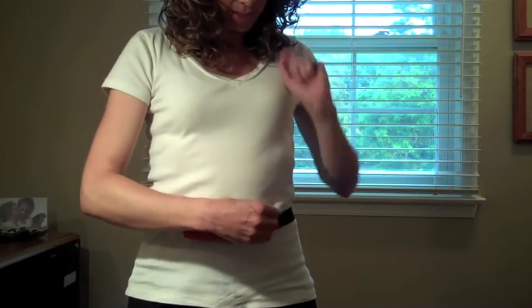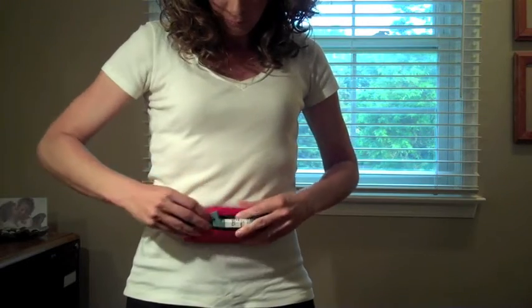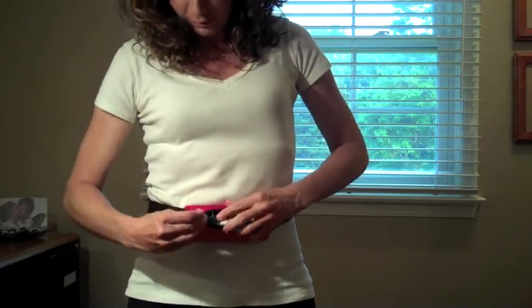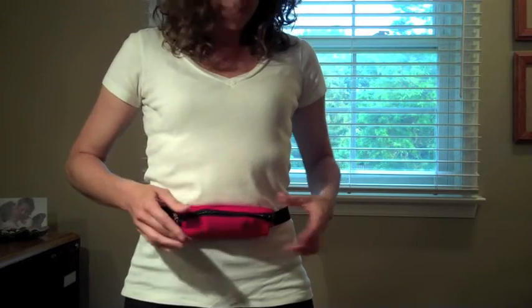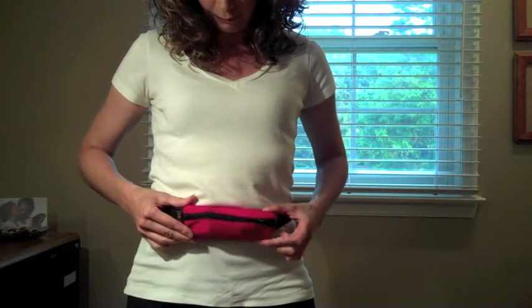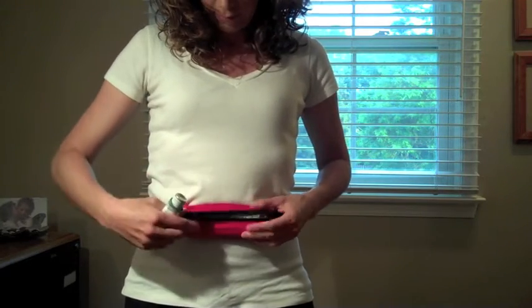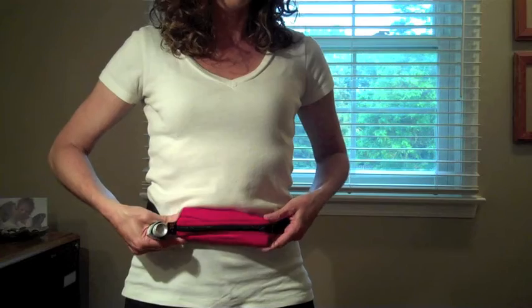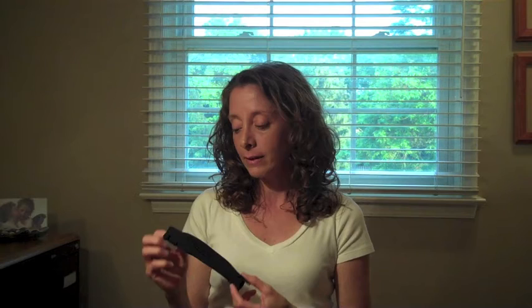If you happen to have a puffer, you can put that in this main compartment too, without difficulty, but you're starting to create an irregular shaped package and you're losing a little bit of the discreetness of the belt. So I actually have a way to carry the puffer that I prefer. My preference is just to keep EpiPens in this main pocket. This is my preferred solution for adding a puffer to the stretchy fabric belt.